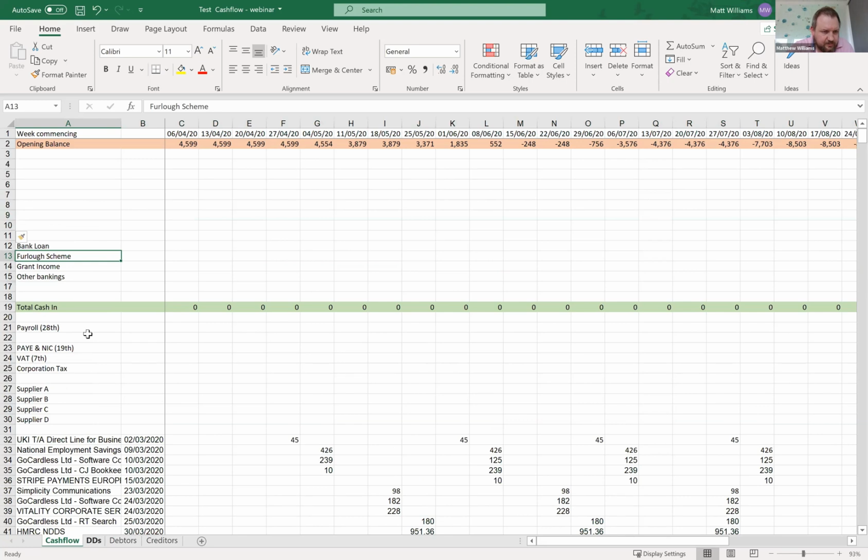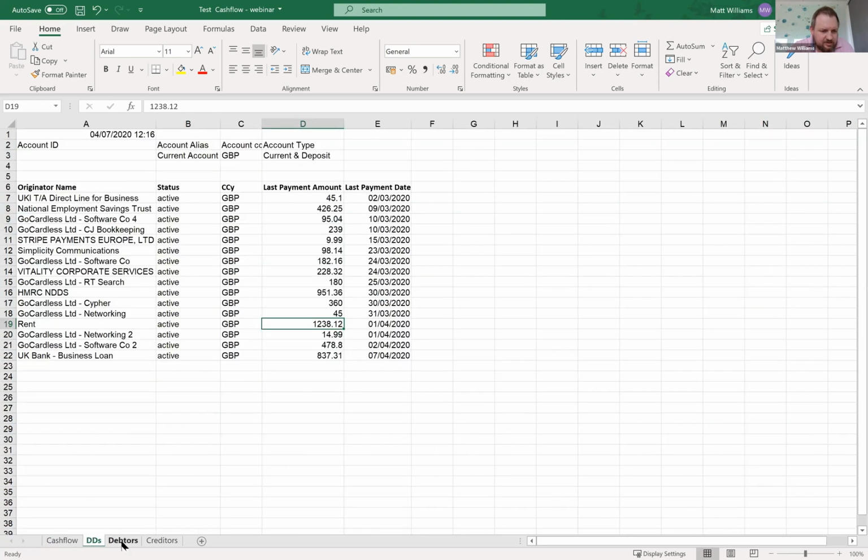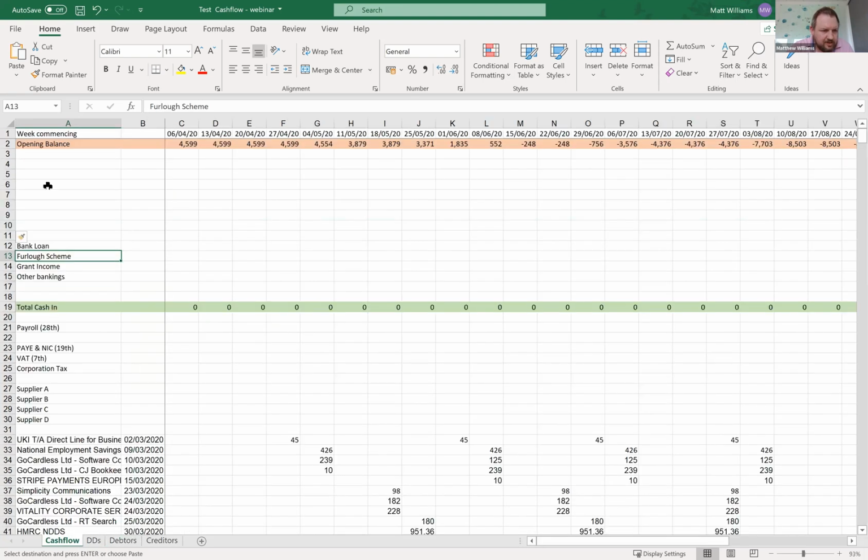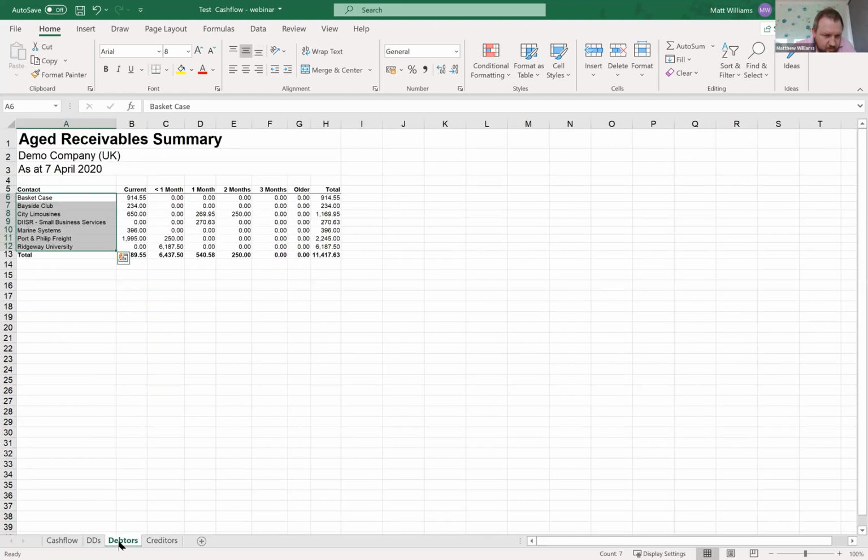And then let's go to our debtors tab. Let's copy these in. So all of these people owe us money. In theory, at some point, assuming we chase effectively and that we've actually done the work that we've billed, these guys are going to pay us. So the next task is to look at our debtor schedule, work out which of these businesses we've spoken with, and when do we expect to receive the money.